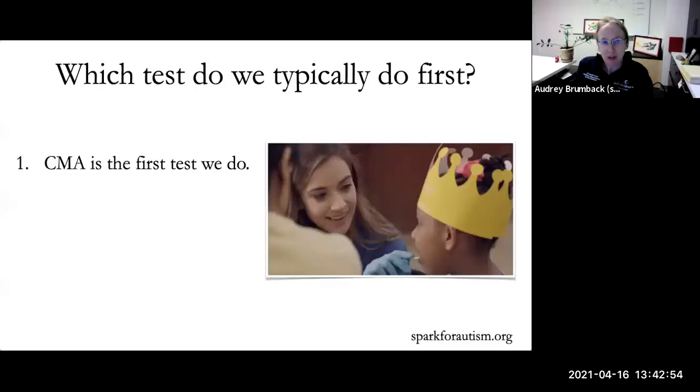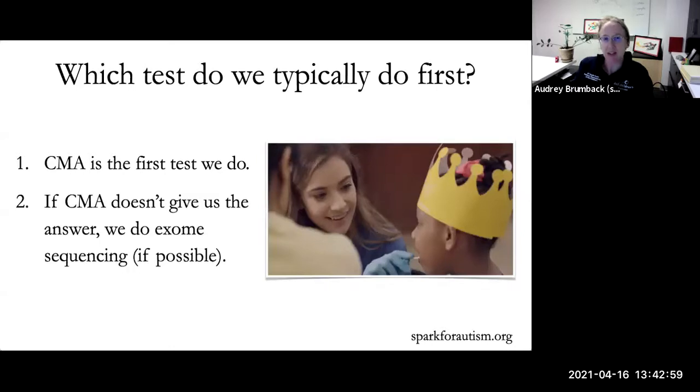So we typically do the chromosomal microarray, and then if that doesn't give us the answer, we do the exome sequencing. You see this child here having a Q-tip placed in his mouth. This is the way that we collect the genetic sample. It's just a cheek swab that is really no more difficult than brushing a child's teeth. We collect these routinely in our clinic, and it's rare that we have a child who doesn't let us collect the sample.